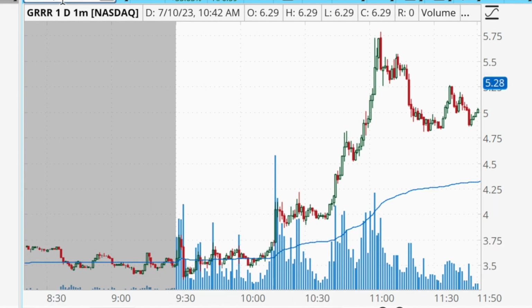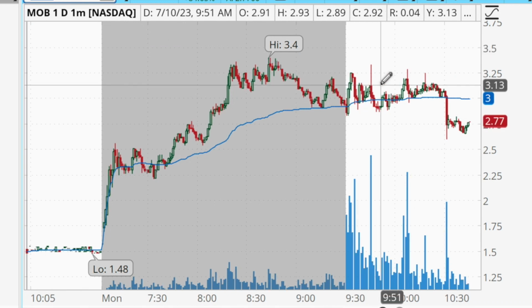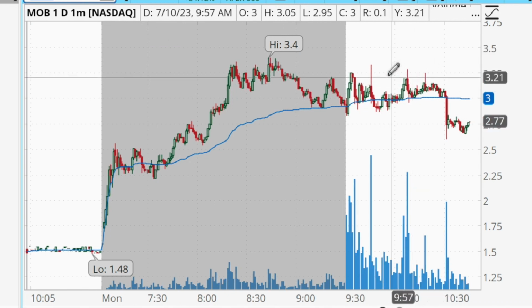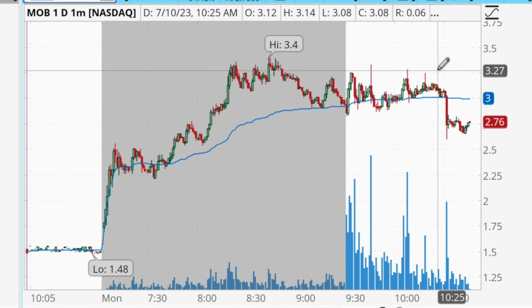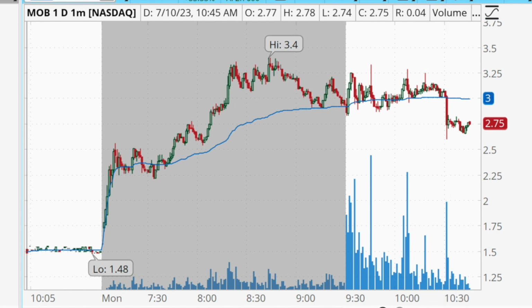And MOB was setting up very similarly. So I was building my way into a position here, anticipating that it was going to finally have a clean breakout through the 320s, push above the pre-market highs, and hopefully ramp up closer to $4 per share. With all of that being said, I ended up with a total of 3,000 shares in this position. My average price was about $3.07.